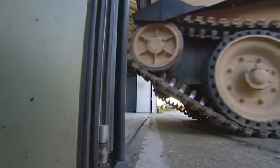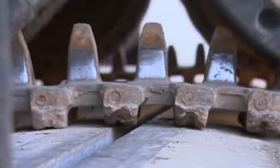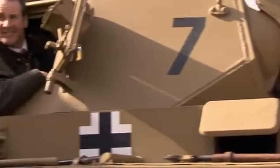Which was a worry, because whilst Morris and Britain were building their tanks, another motor manufacturer was secretly building tanks too. Daimler-Benz in Germany.